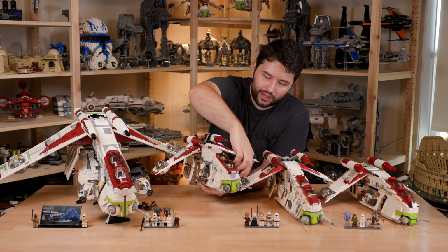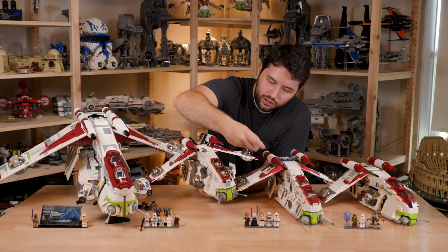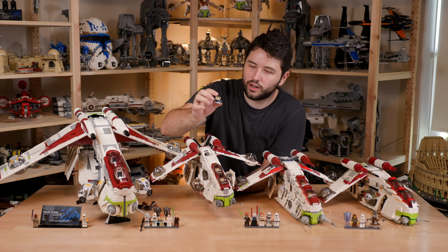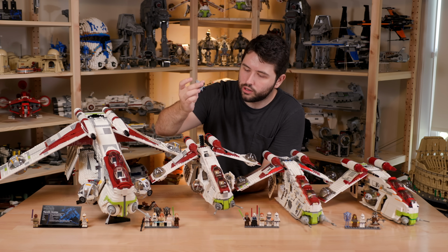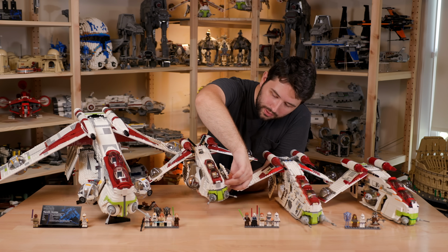Now, just like the 2008 version, there is a secret little additional part. It's not a command base, but it is just a little storage area for your extra flick fire missiles. So if you lost them up here, you'd have 4 extra. Here I actually have 2 at the moment, but there was 4, I believe. So that was really cool.